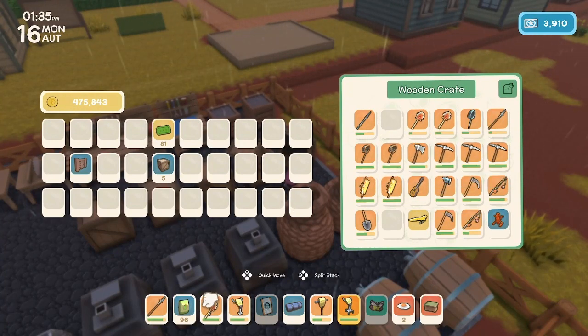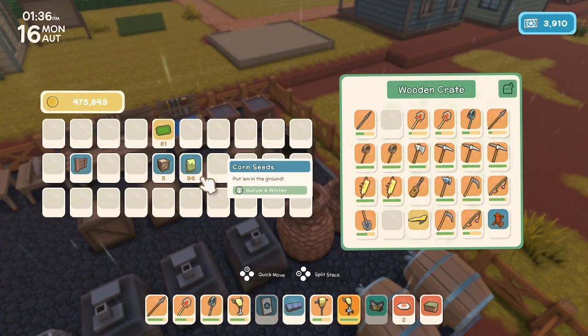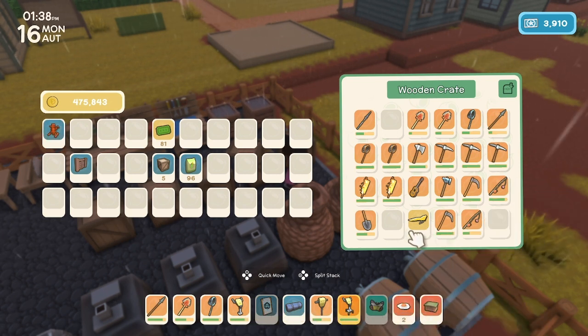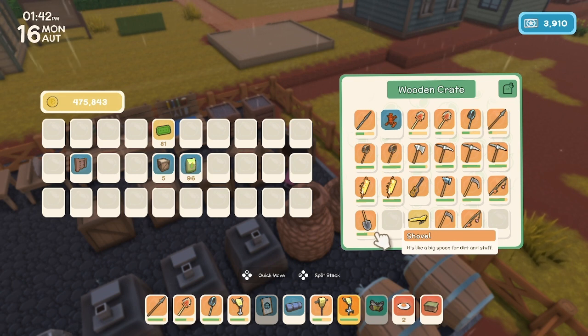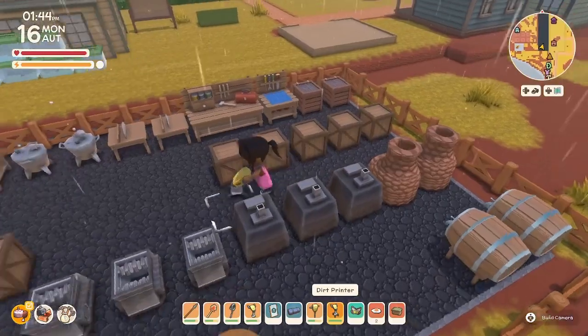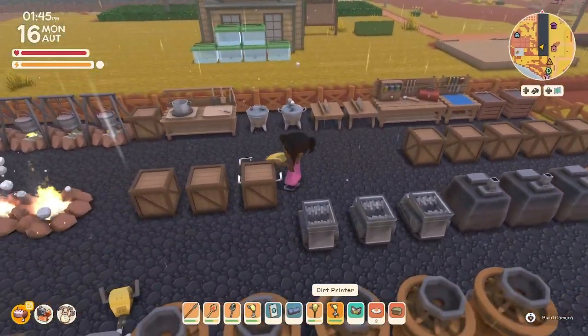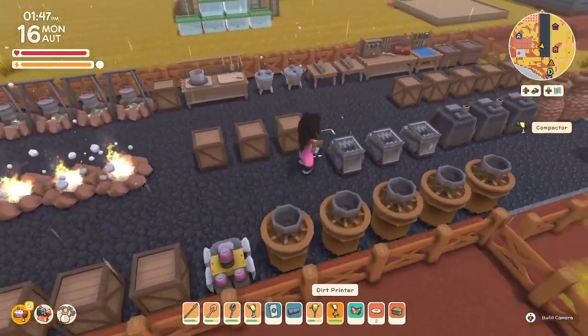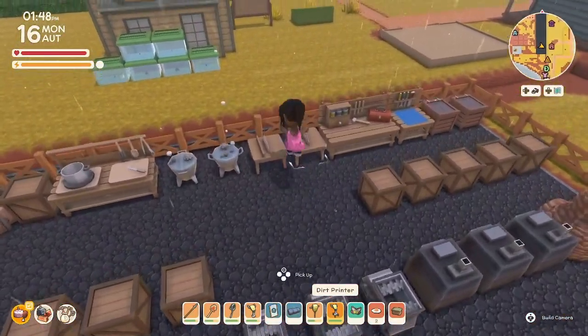Let's grab our battle axe out of here. And I'm good. Just gonna take this sprinkler over, but no, we'll leave it here for now. And we need to purchase a tool. Should I get another shovel? I don't know if I need it, but I kind of want one. Let's grab our compactor.